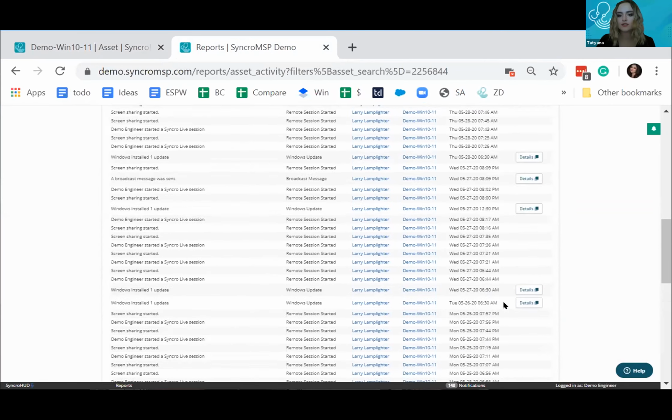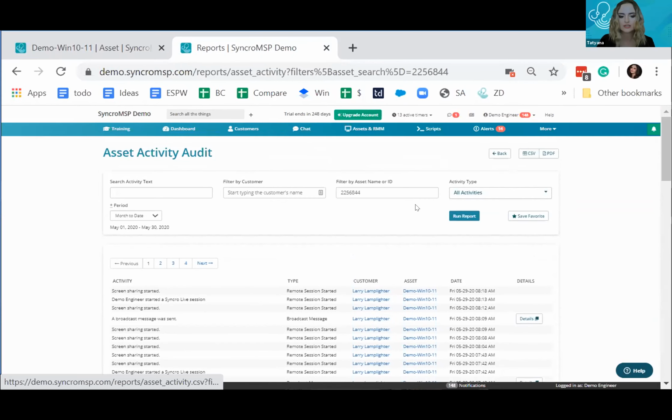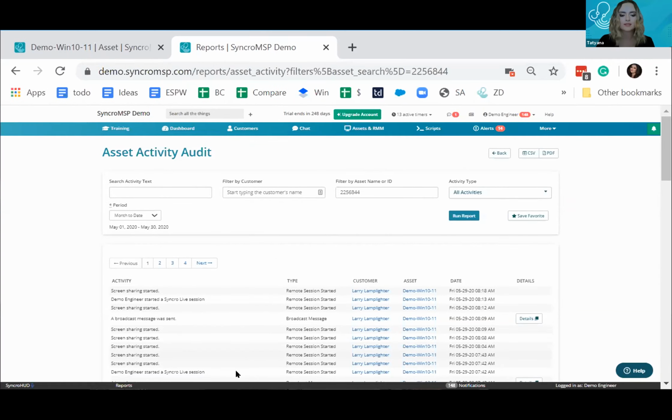But currently that is definitely something that's very highly requested, to actually show the duration or maybe export to CSV to view more details like that. I'll definitely pass that along.